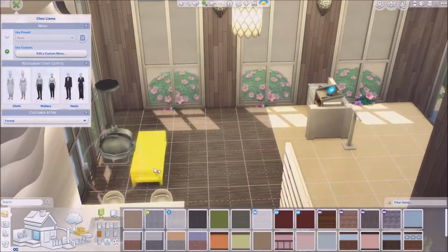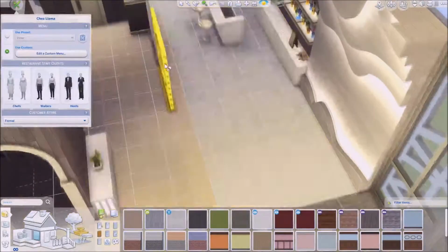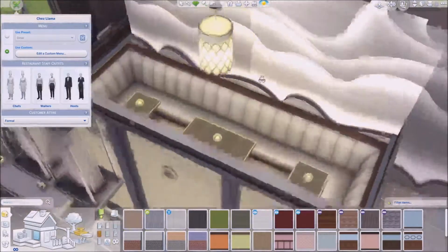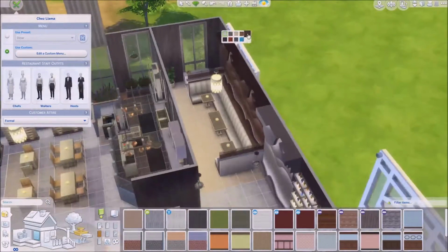And my cat's being a real pain. I can't even see the build right now. Can you please and kindly move, Ginger? Actually, you listen to me.